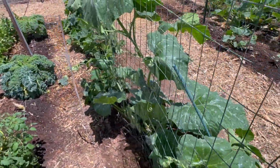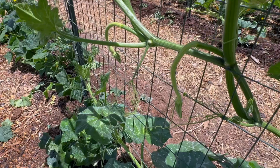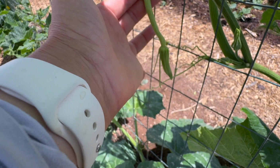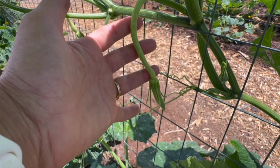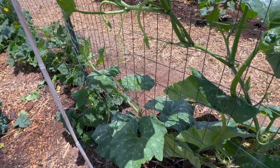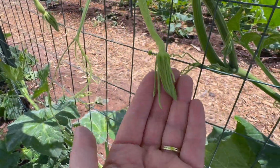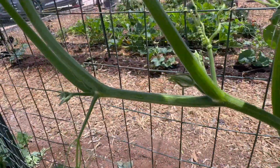And then this is the tromboncino, which looks amazing. There's a male flower in there. That's encouraging. There's lots of female flowers. This is a flower head, by the way, right here. At the end of it, if you see something that resembles the fruit or the vegetables, that is a female. The male flowers typically come in first on plants or vines, and then the females come later. Hopefully we'll get more male flowers for these females to pollinate once they open up their buds.